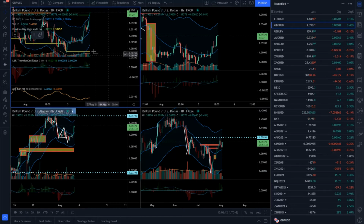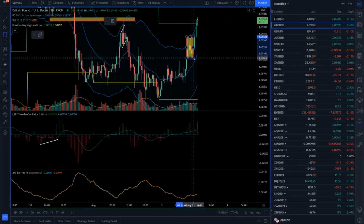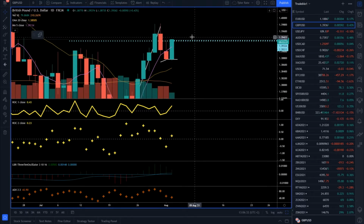It was very sideways early in the morning during the Asia session. Then we got an upside breakout, retested this zone, made some balancing process, and got a continuation run, retesting the previous day high. That was a beautiful run, and it's classical stuff if you get a good bull run.